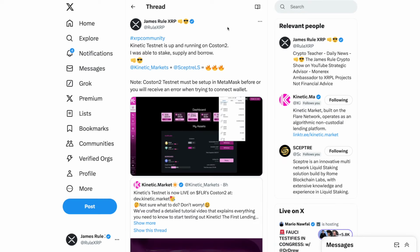Now, here is an article I reposted, and the reason I reposted it is because the Kinetic testnet is up and running on Coston2. I was able to stake, supply, and borrow. Kinetic Markets plus Scepter equals fire. And of note, whenever you connect to dev.kinetic.market and try to attach your wallet, I use MetaMask. If you do not have the Coston2 configuration set up on MetaMask, you're going to get an error.